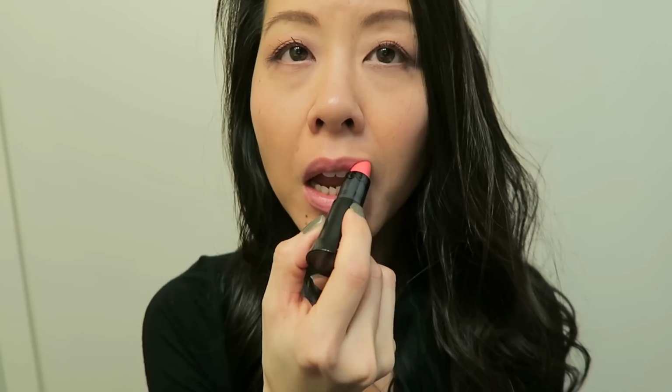It's a really pretty flush of color. It's got a hint of coral to it, but it is mostly pink. I also love the scent of it. It smells a little bit like roses.